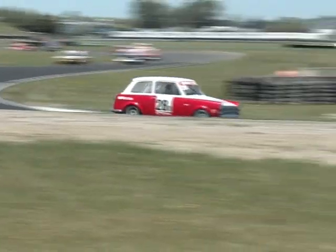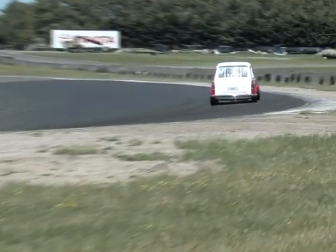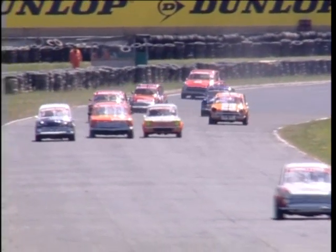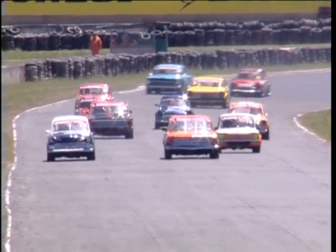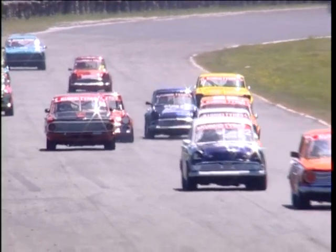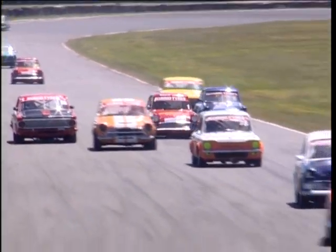This tight little corner. It's claimed a few victims already today. It's not going to bother Richard Hill too much. He's going to get out of there just as quick as he can, because look what is starting to run him down. It is Campbell Gould on the outside. It is Pickerel in the middle. Then we go back to, well, it's not Pickerel in the middle. It's Alex Davey that's moved up in the PB Vauxhall.